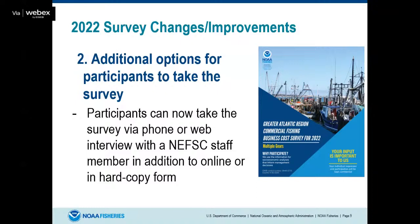We also feel like this would be a great opportunity for industry members to contact us and hopefully go through the survey question by question, get clarity on what we're asking for specifically. So it will hopefully improve the data quality and also give folks the opportunity to ask more about the survey.